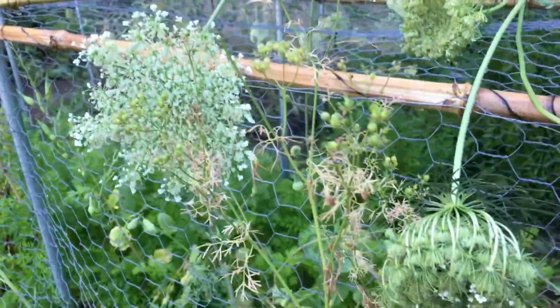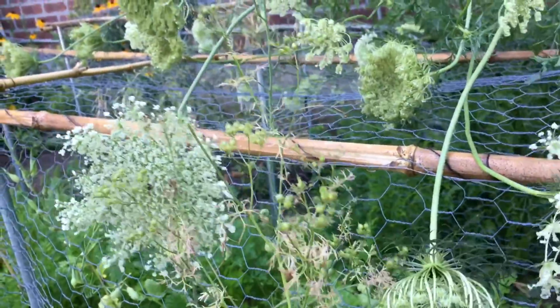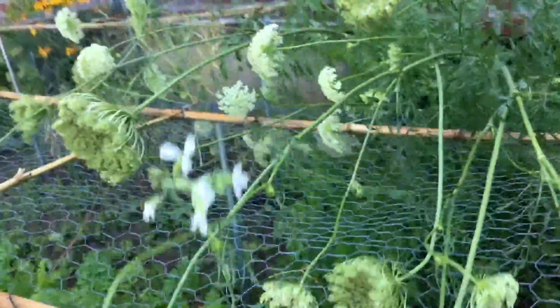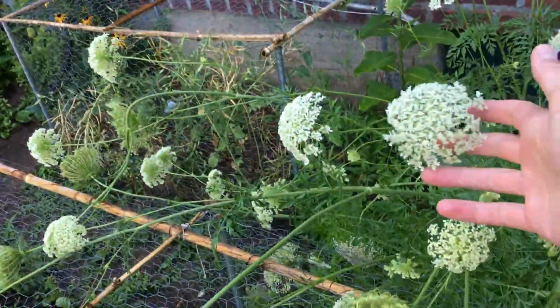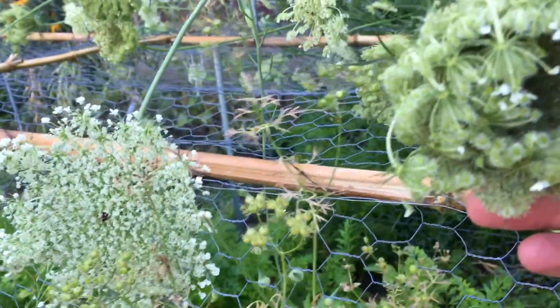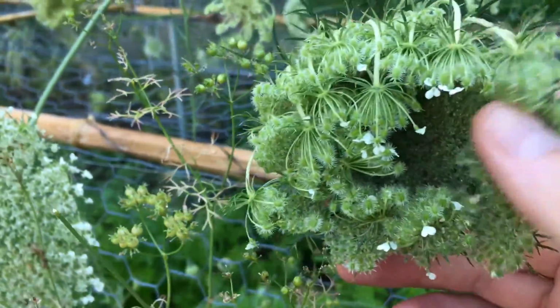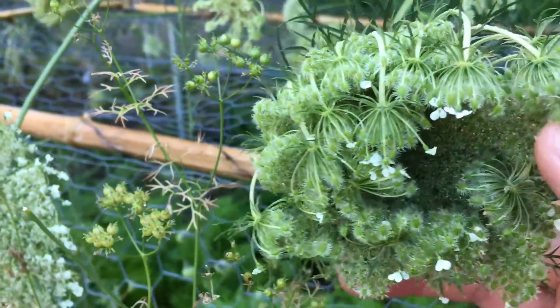So let me show you the different stages of the carrot flower. This one is fairly new, kind of like this one. And these have been pollinated and they're making seeds now. You see these little brown specks inside are the seeds.